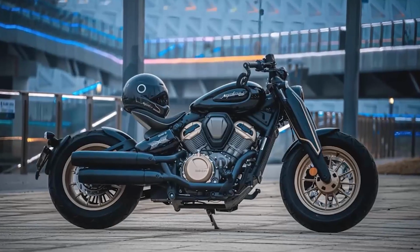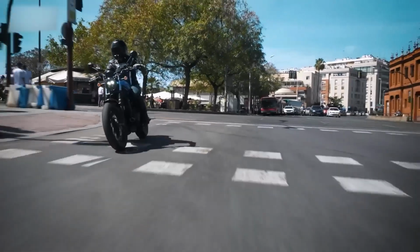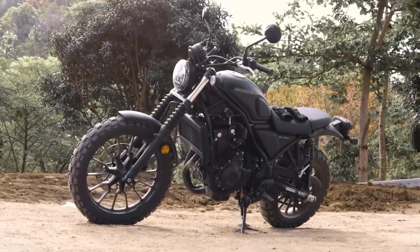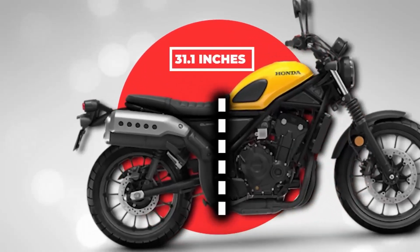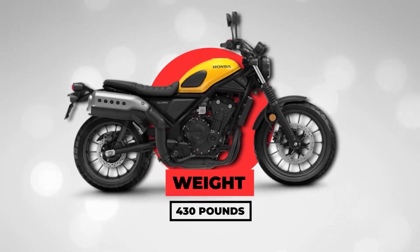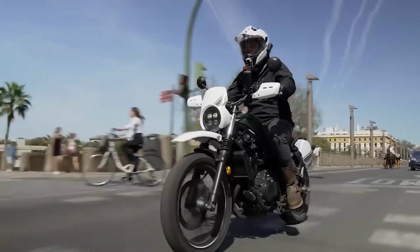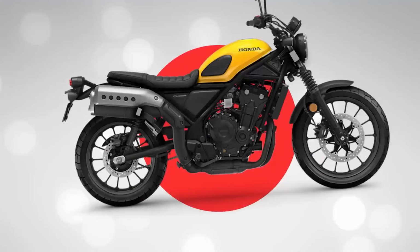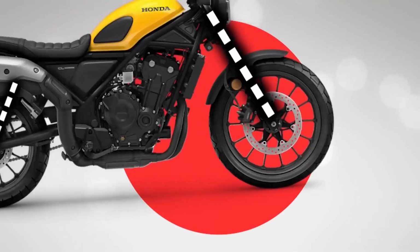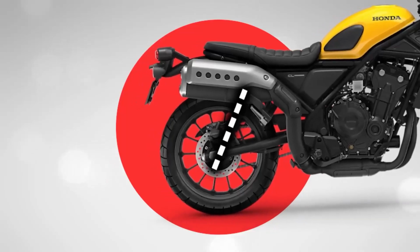While American entry-level cruisers often feel clunky and outdated, this Honda is tight, refined, and easier to live with day to day. Its approachable nature is no accident. The seat height sits at 31.1 inches, and the bike weighs just under 430 pounds. These numbers translate to confident handling and easy maneuvering, even for newer riders. Suspension duties are handled by a conventional telescopic fork in the front and twin rear shock absorbers, tuned for comfort without sacrificing feedback.